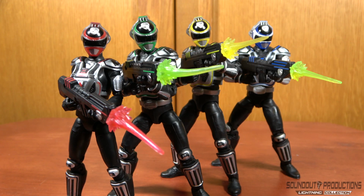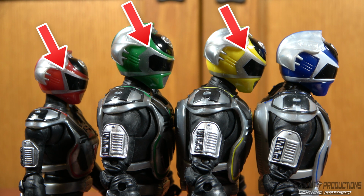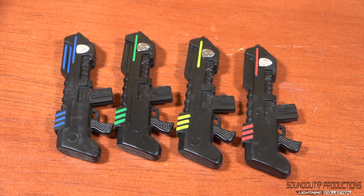I don't like to complain about blast effects not being consistent, but for A Squad, red comes with red, green comes with green, yellow comes with yellow, pink comes with pink, and then blue comes with a green one. Also, the A Squad helmets are all over the place. Red, green, and yellow have silver visor trims, whereas blue has a white visor trim. And this may be nitpicky, but blue's blaster has 2 extra painted lines that the others don't. So definitely a paint budget issue.